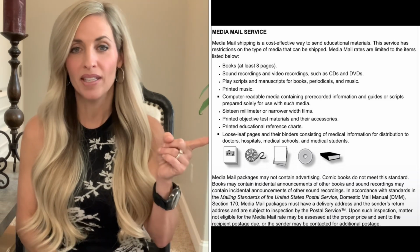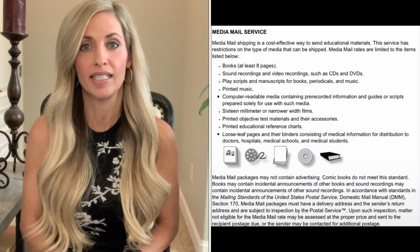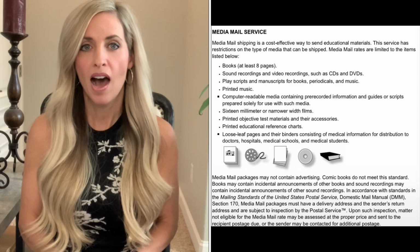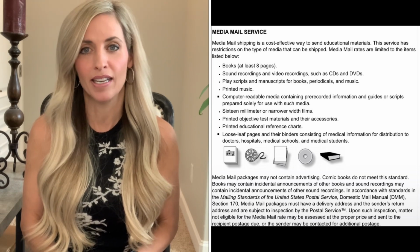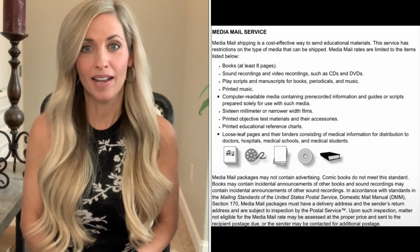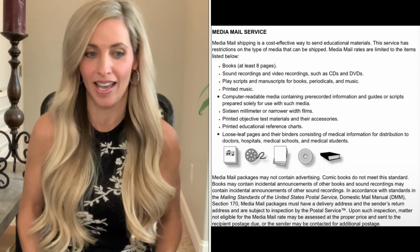I will pop up the different things that you can send. The only thing you cannot send is anything with advertisements. So I believe comic books have advertisements in them, and so that is a restricted one. But when you can, especially for heavy books, ship media mail and have the packaging available for it.